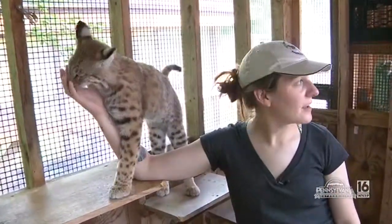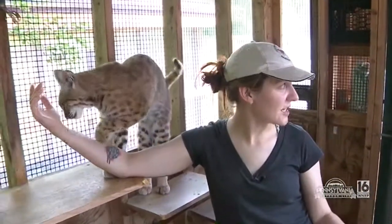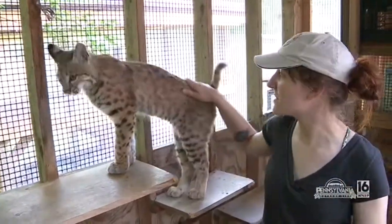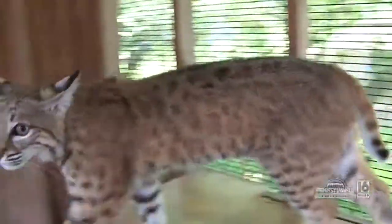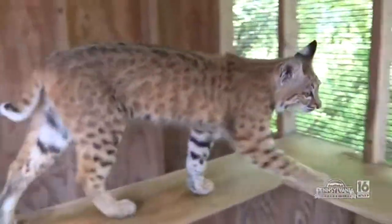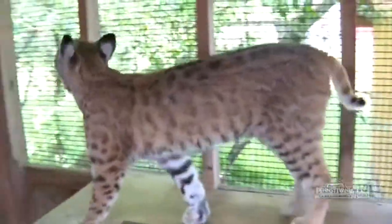No, we have him in a carrier. He has a cage carrier for education that he lives in when he's out at programs. And then this is his home currently in here. We try to give him about a half an hour to an hour of interaction and play time a day to get rid of some of that kitten energy and make sure that he stays friendly.